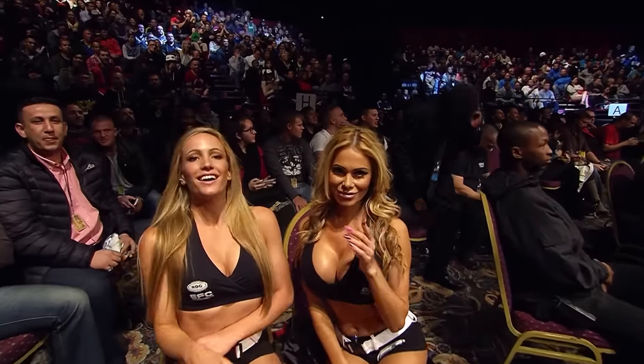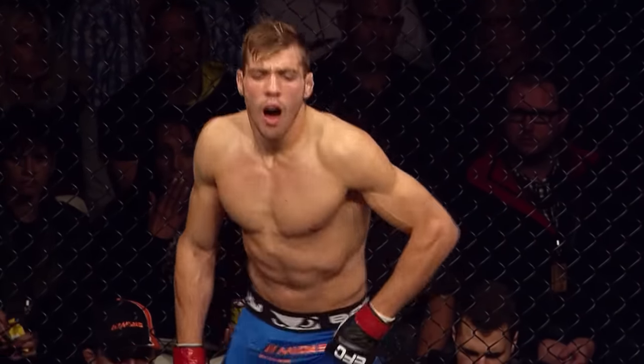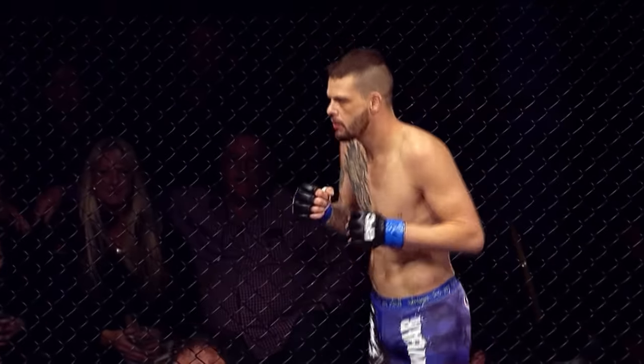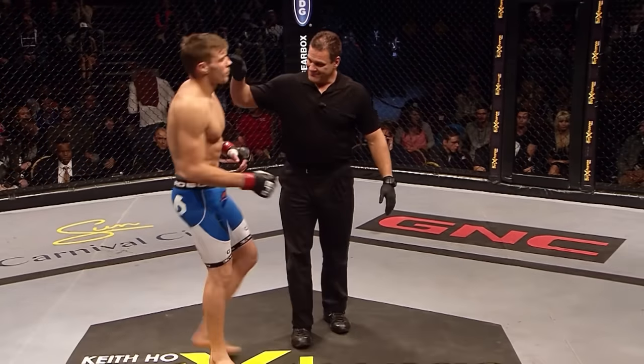That's Jordan getting a crack in here for our main event. Welterweight action. It is Dricus Du Plessis taking on Dino Bagatti. A matchup for the ages. And these boys are ready to deliver.